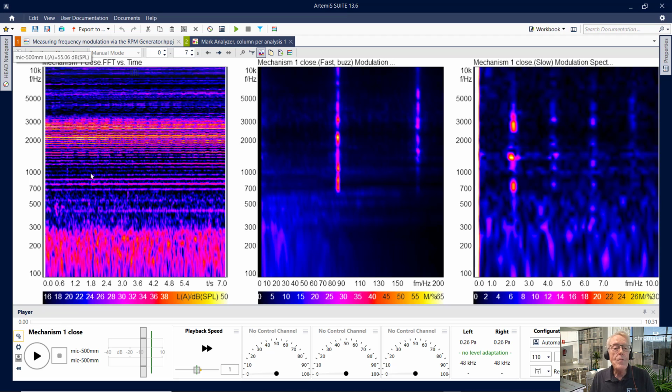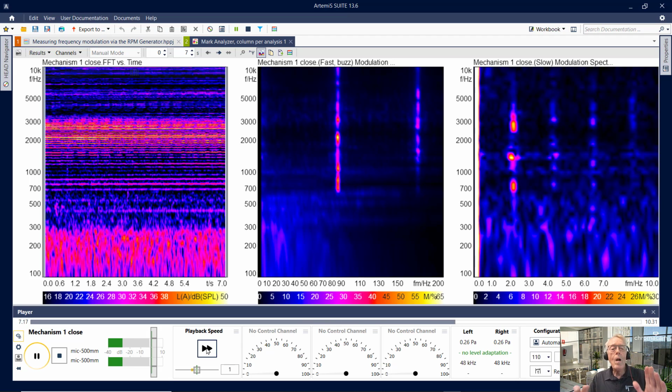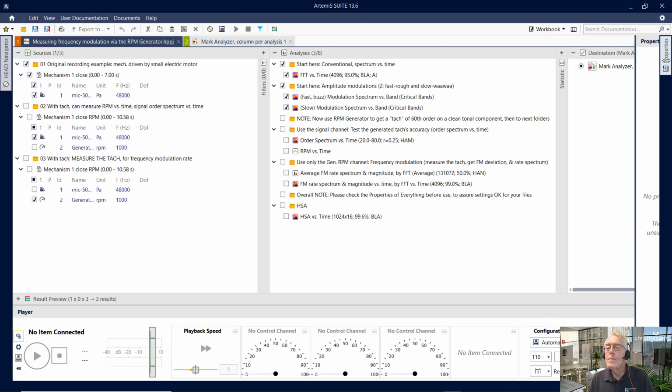So here we have the FFT versus time, and here's the sound. Let me put the playback back to normal. Maybe a little more level for you on the playback. So we hear this zzz, bzz, bzz, bzz, which, by the way, can be evaluated in terms of what's going on by changing the playback speed. So we hear there's a wow, wow, wow, wow, wow going on, both in amplitude and frequency, as well as the more continuous buzziness.